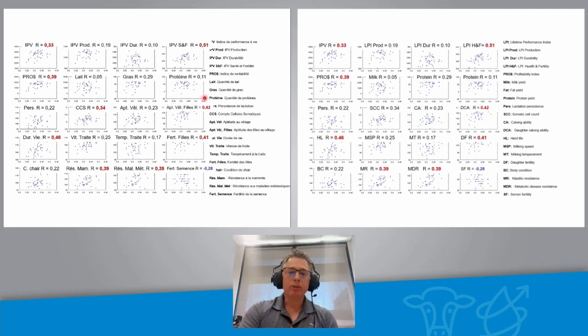And we looked here at correlation with different traits. What you see here in red are the interesting correlations for the health and fertility traits. We also made sure that the targets we were choosing did not affect the other traits, the production traits. The idea is not to improve the health and fertility traits at the expense of production traits.